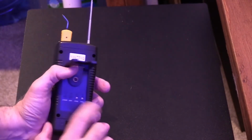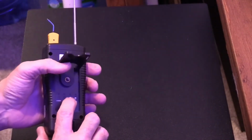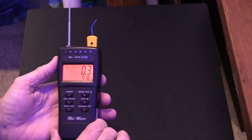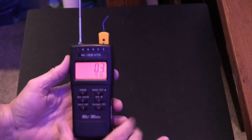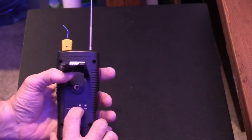Oh, this also has an alert for the temperature. If I turn the alert on when the temperature drops, I think it's 10 degrees, this thing will actually give me a light and a visual alarm, letting me know that the temperature has dropped significantly. So that's kind of a cool thing too.